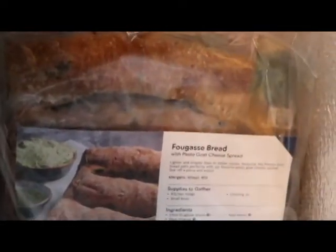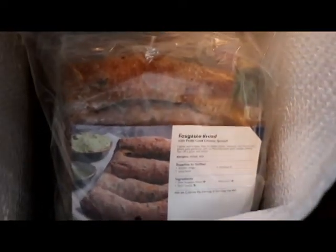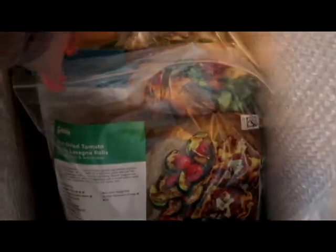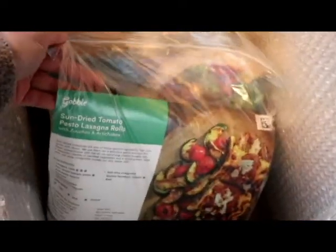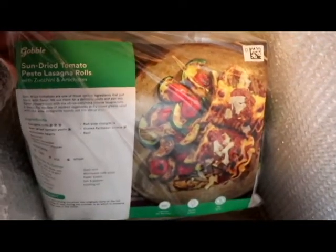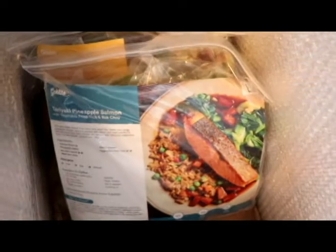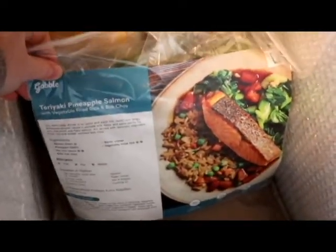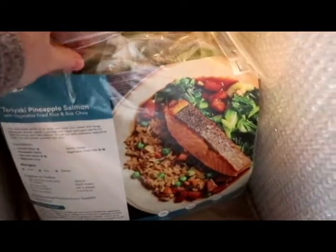First thing up is we have some bread with goat cheese spread. That looks delicious. Next we have a sun-dried tomato pesto lasagna rolls. That's fun. Teriyaki pineapple salmon. That looks absolutely delicious.